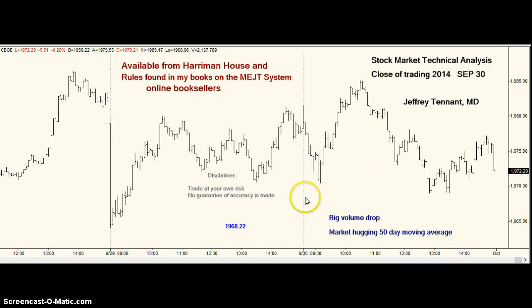The best I can come up with for tomorrow is that 1968.22 has a futures equivalent which is already printed. I believe the equivalent will print in the cash market too. I think we are close to breaking out of the current trading range.